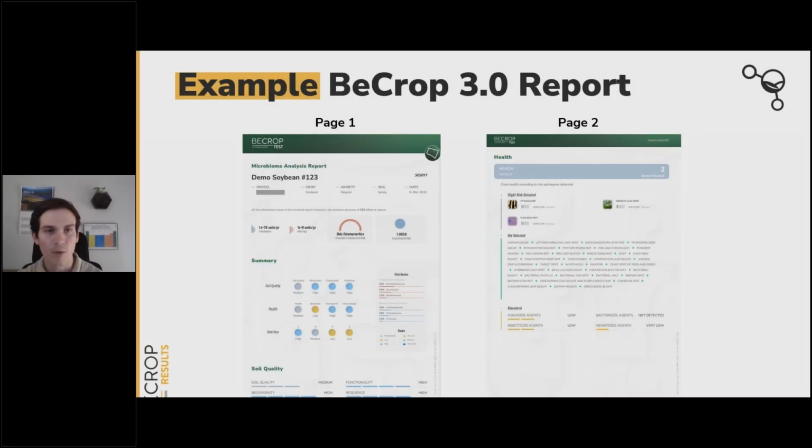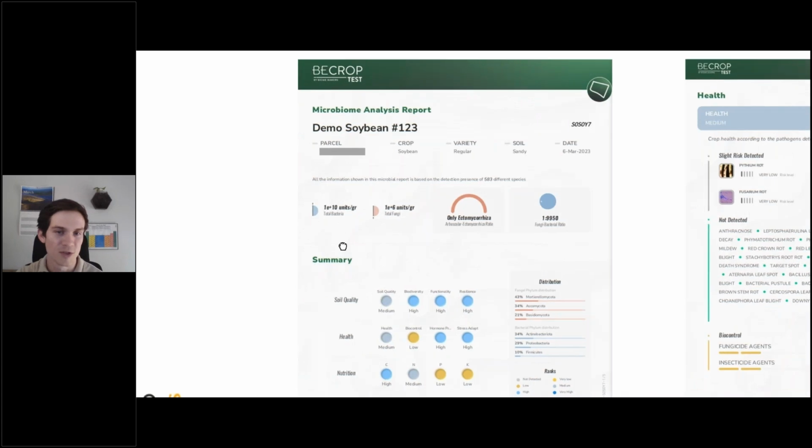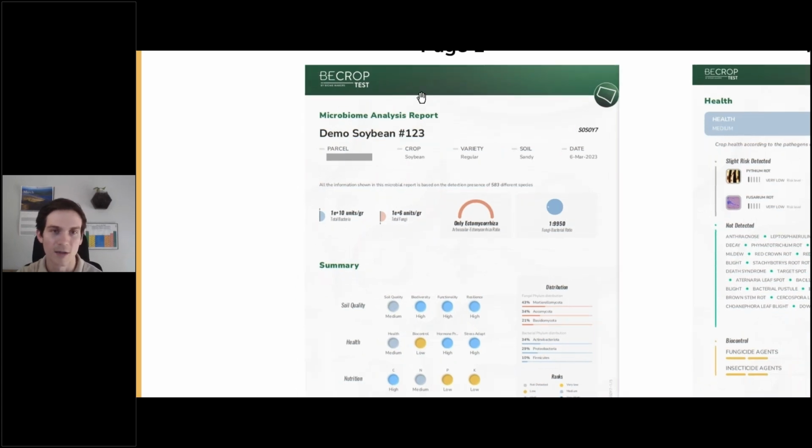Just to go over a quick BeCrop report example, I'm just going to do a quick time check so that we have enough time for questions. But I'll give a quick rundown from top to bottom of the report for those who may be less familiar with our BeCrop reports. And then I'll also hone in on some of those areas we've changed or improved upon. But in general, for the most part, our reports provide pretty much the same information that they did previously. You'll just notice some different formatting and colors.